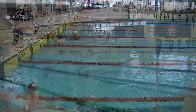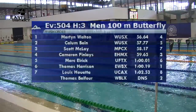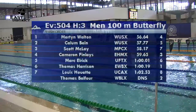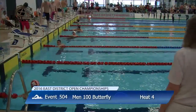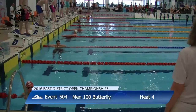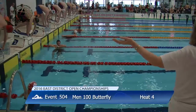56.64, just 3/10ths outside his entry time. 57.77 for his teammate Cal McBain in second, and a 58.17 for Scott McClay, as you can see there, in third. Nice swim from Scott McClay, 7/10ths inside his entry time, so we are starting to see some PBs here.